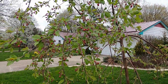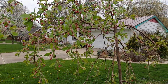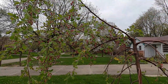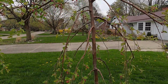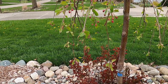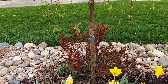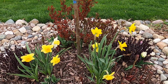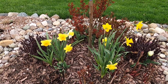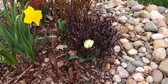Just look at all the glorious buds on this Weeping Louisa May Alcott crabapple tree here. It's a beautiful weeping crabapple. I expect these probably will begin to open tomorrow. And the gorgeous foliage of this double play spirea next to the bright daffodil colors and the barberries. There's even a white tulip coming up in this barberry.